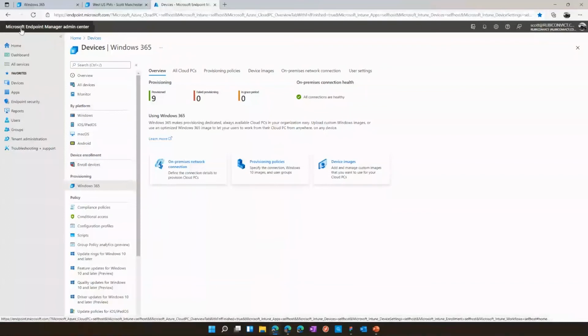And here I'm in the Overview page where you can see all the common tasks and, at a glance, all the health of my deployment. And you can see here that I've provisioned 9 machines. All my network connections are healthy. In another blog, maybe, or a podcast, we'll talk more about this particular feature, as there's a lot of value right here in this monitoring of the customer environment. But today I want to focus on some of the things we announced at Ignite.